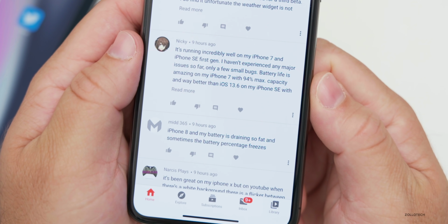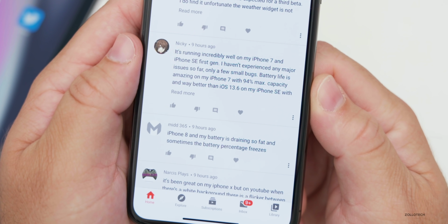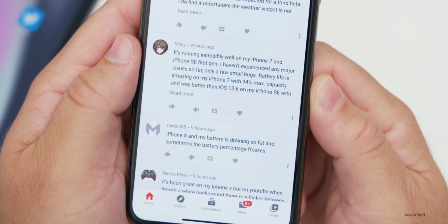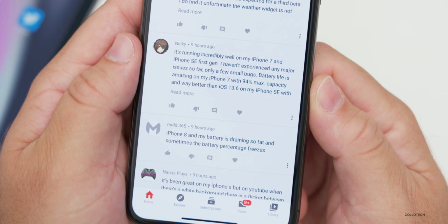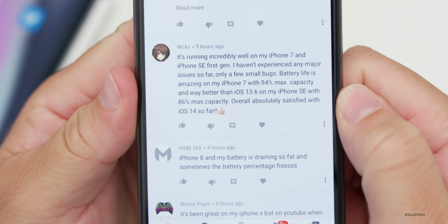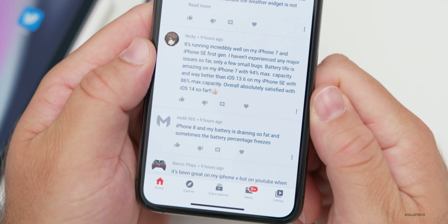It's running incredibly well on my iPhone 7 and iPhone SE 1st gen. I haven't experienced any major issues so far, only a few small bugs. Battery life is amazing on my iPhone 7 with 94% max capacity, and way better than iOS 13.6 on my iPhone SE with 86% max capacity. Overall, absolutely satisfied with iOS 14 so far.